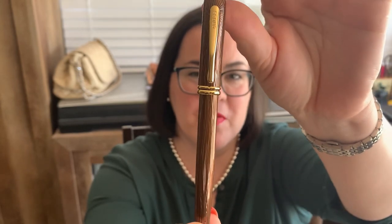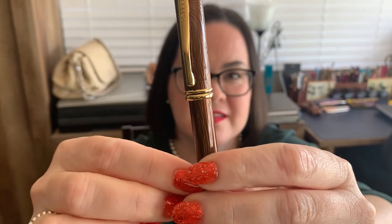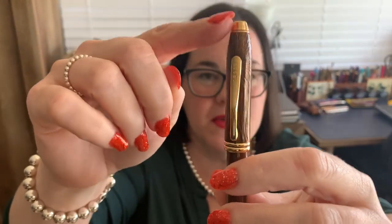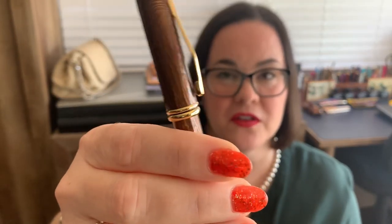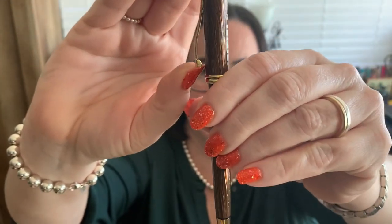What I love about the pen is that there are these engraved etched lines meant to mimic the texture of Chewbacca's fur. And then there's a brown lacquer over that in the same color as Chewbacca's fur. And I also think the gold appointments, which are 23 karat, by the way, are a really nice touch. It goes really well with the brown color. And so you have the Cross clip. The Cross clip is interesting.